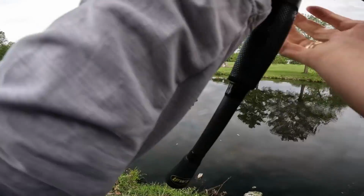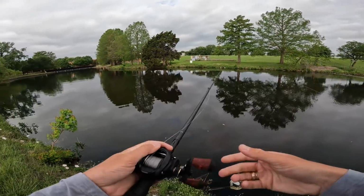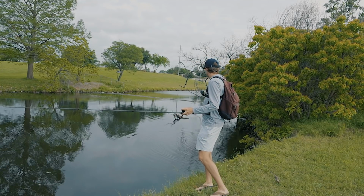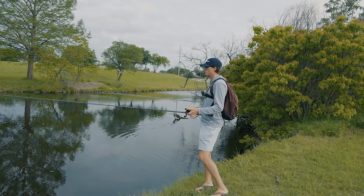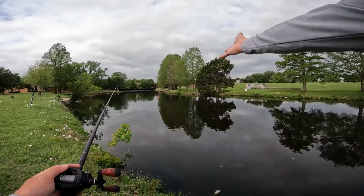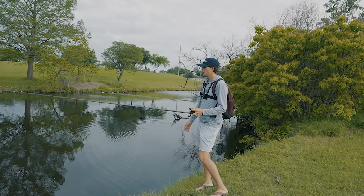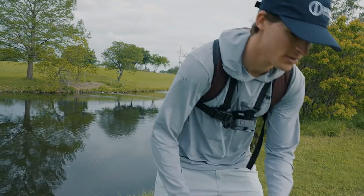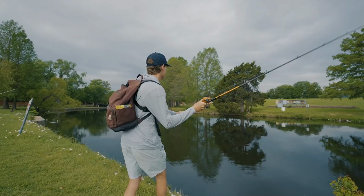Got it. What the heck? It broke my frog off. That person's monofilament totally shredded my braid. What the heck? My frog is now in the middle of the pond. And we ain't got no breeze today to blow it to one side or the other, so I guess I'll be waiting for a while.